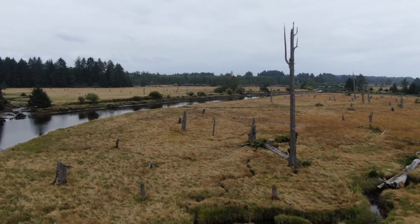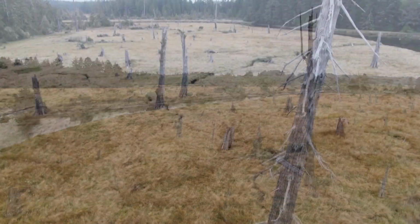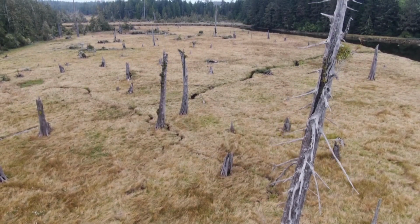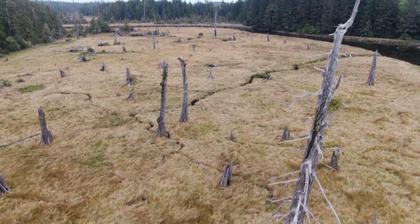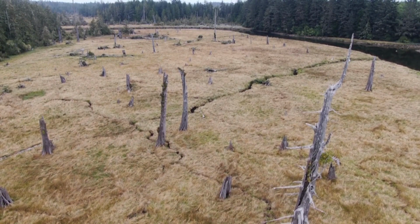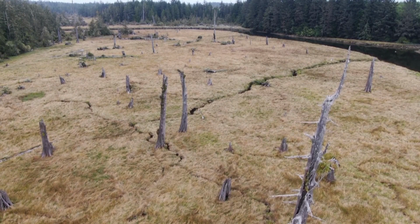We're just miles away from a reminder of our last giant earthquake and tsunami. A quake that caused the Washington state coast to drop more than 6 feet, killing trees which still stand nearly 320 years later as a ghost forest. We are now considered in the window for the next one.